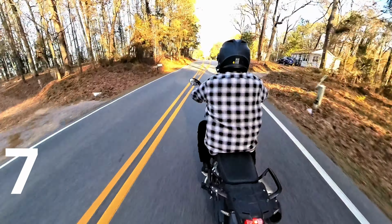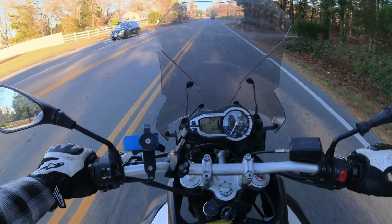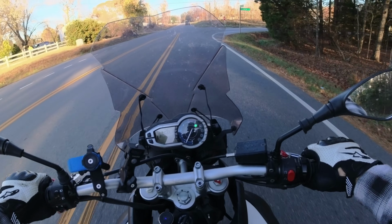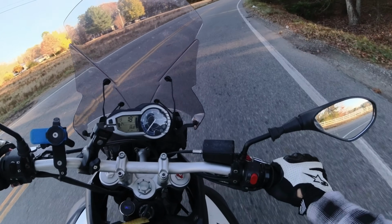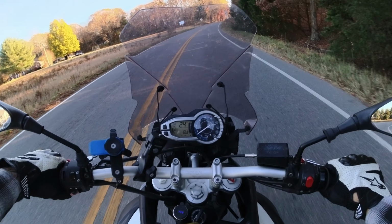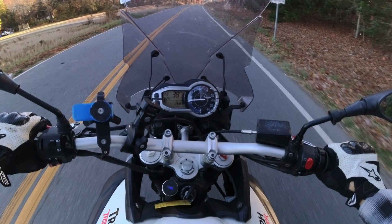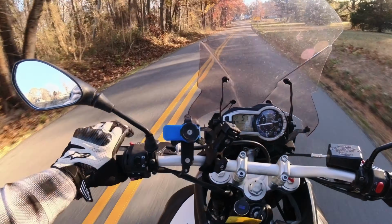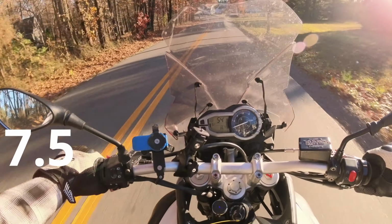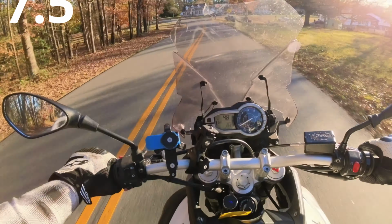Fun factor. This bike's a lot more fun than I expected. I would never think that a mid-displacement adventure bike would be this fun, but it really, really is. It is a blast. So for fun factor, I will give it like a 7.5, which is pretty high for an adventure bike.